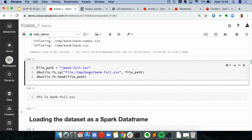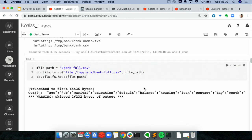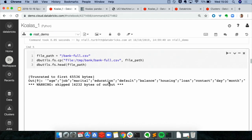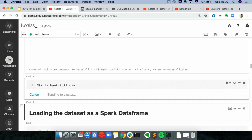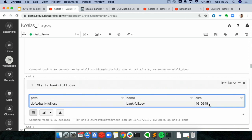What we're first going to do is just have a look at the head of our data, firstly just to get a bit of a feel for it, see what we might need to read it in, and have a look at that CSV file. As we can see, we have a semicolon separated file. So we're going to have to specify some kind of operation whereby we're specifying our separator as a semicolon. Just seeing what that actually looks like within the file system, we see it's a super small dataset. It's only 4 megabytes in size.